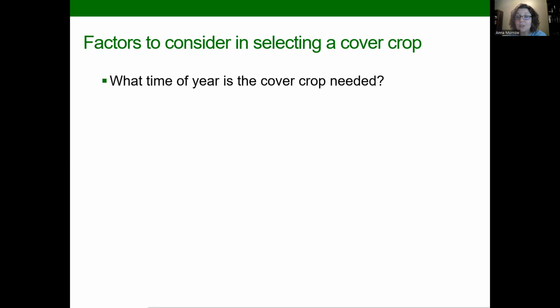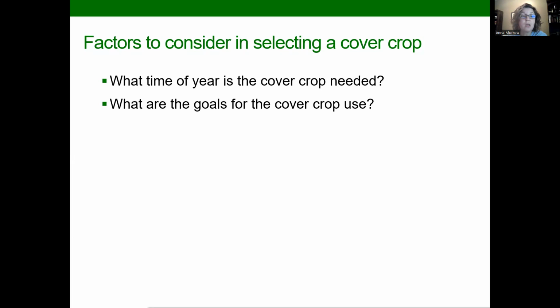So one factor to consider would be what time of year is the cover crop needed. So that will influence your seeding dates, and the type of benefits that those cover crops are going to have for you. What are the goals for your cover crop use? So that is a major selection criteria. Are you looking for a legume that's going to provide nitrogen, or looking for erosion control, weed suppression? There's lots of different goals that you may have when you're looking at cover crops.